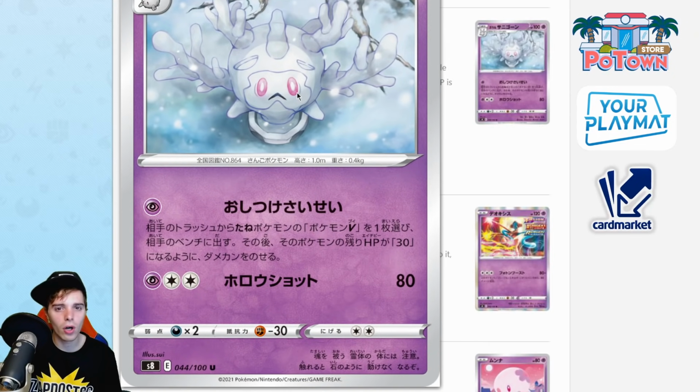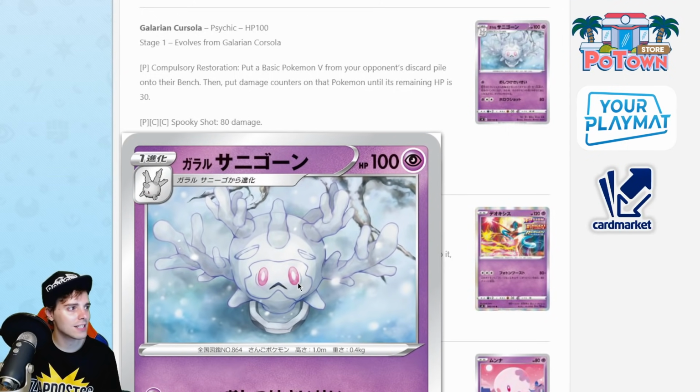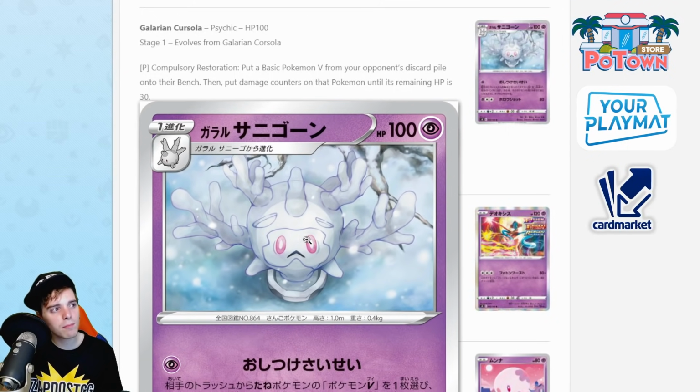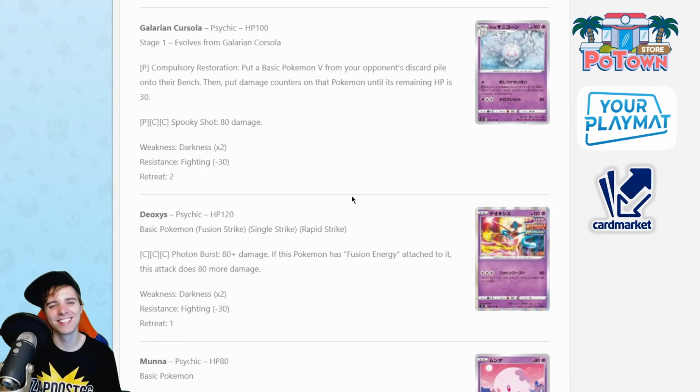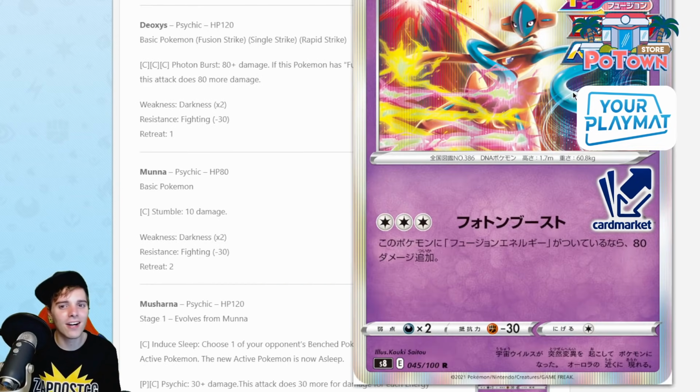Moving forward is Galarian Cursola. This is a very cool card. Not only the artwork, as you can see, it's just menacing, that artwork. It actually has an attack. The first one: put a Basic Pokemon V from your opponent's discard pile onto their bench. Then put damage counters on that Pokemon until its remaining HP is 30. Oh boy. This is going to be impactful. Not only can you get knocked out Crobats or V Pokemon back on the opponent's bench, it's going to be fantastic to then knock them out with Quick Shooting and Zigzagoon, so it might be some rogue-ish deck.